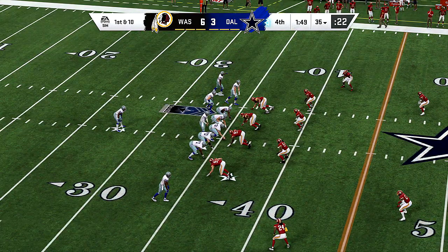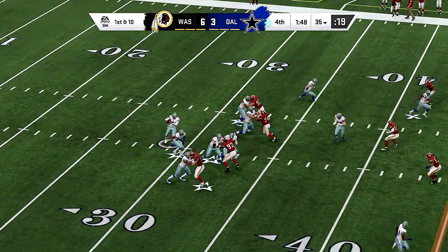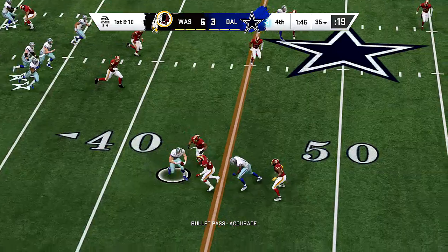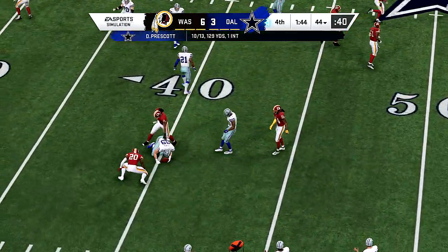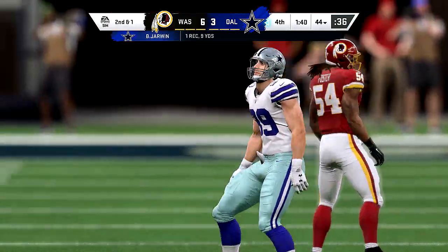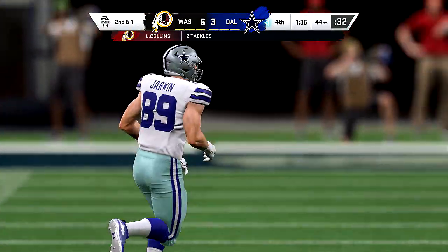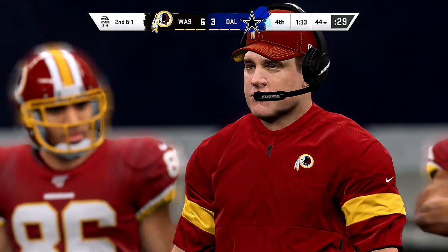Ball up to the 35 now as they come up on 1st and 10. Back to throw. This to Jarwin. And this will leave him a yard short. Nice pickup of 9 yards on first down. Not in a position where they absolutely have to rush right now, but they definitely have to pick up the tempo a bit.